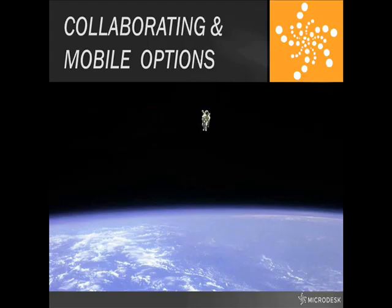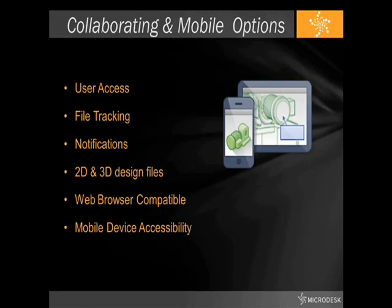Now let's review some of the more specific qualities of collaborating and the mobile options. Okay, so with collaborating and the mobile options, users have complete control over who has access to your files. You can track file updates, you can track online documents, and you can set up a category system or a folder system with which to store them, much like on your desktop. You'll have notifications for file sharing and file linking.